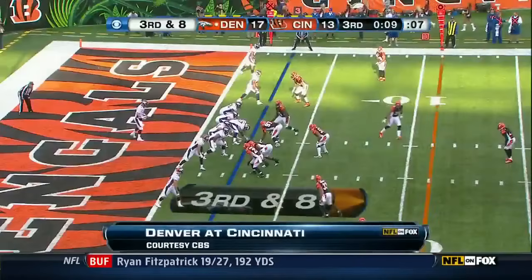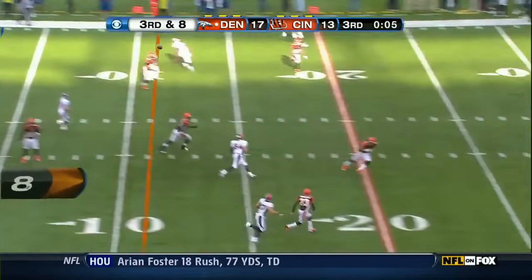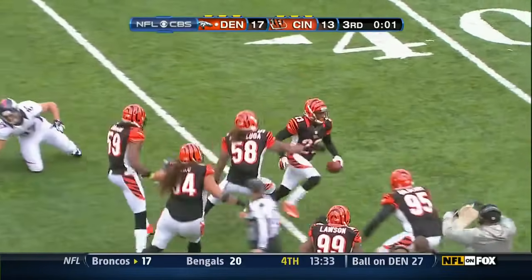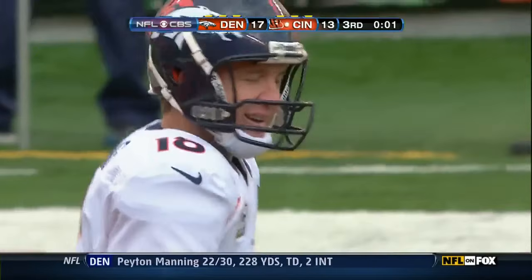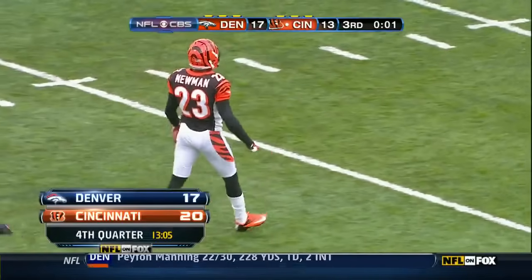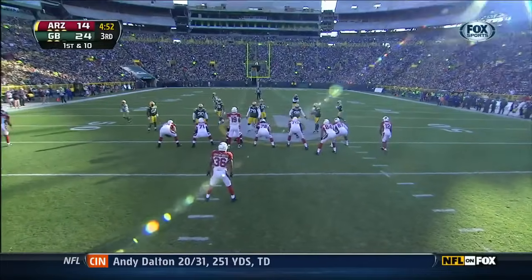Well, Peyton Manning had been picked off once in his previous 5 games. Cincinnati's got them twice today already. Oh, a little help on this one. Terrence Newman with the interception, set up a touchdown by the Bengals. They scored 17 unanswered, and Cincy has a lead, 20-17. Joe, Troy, and Pam, I resisted the temptation to say hello, Newman.